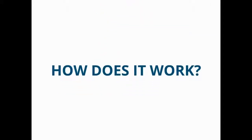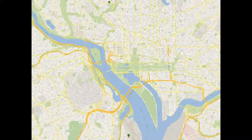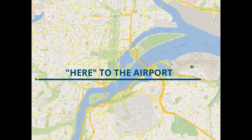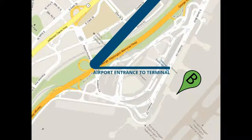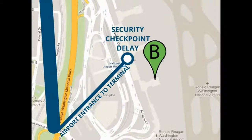So how does it work? Well, there are 3 key intervals that are of most interest to us, and ironically the most difficult for people to estimate. In this example, a user of the app is trying to get from a hotel near the National Zoo in Washington, D.C. to Reagan National Airport. The first key interval is from here, in our case a hotel near the National Zoo, to the airport's entrance. The second key interval is from the airport entrance to the user's flight's terminal. The third and final key interval is a security checkpoint delay.